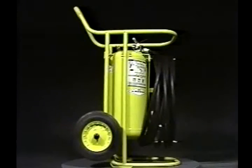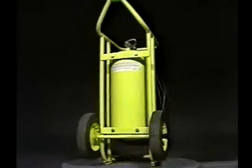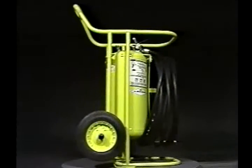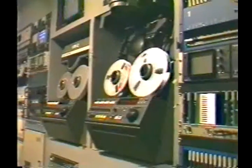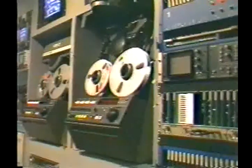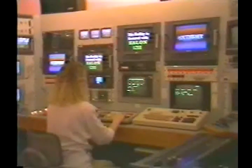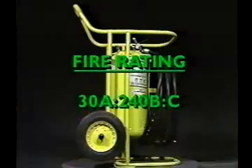This unit contains 150 pounds of Halon 1211. Like CO2, Halon 1211 is a clean agent which evaporates after use. This high-power clean agent extinguisher is ideal for protecting communication facilities, industrial control centers, electronic complexes, delicate machinery, and industrial processes requiring a non-residue, non-conductive agent. Halon 1211, a high-rated, multi-purpose long-discharge range agent.